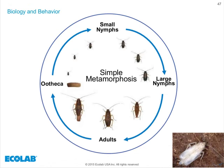So this is the life cycle of the German cockroach. It starts out with the egg capsule. The nymphs hatch out, and there are six or so instars, as we call them. They just get bigger. And then they get to the adult stage, and they're sexually mature. They've got wings and are capable of reproducing. We call this simple metamorphosis because the life stages resemble the adults. They just don't have wings, so very similar in appearance.